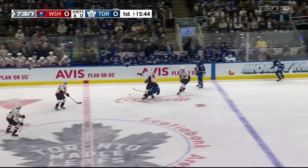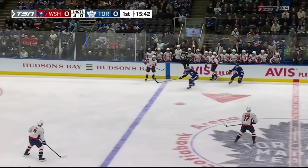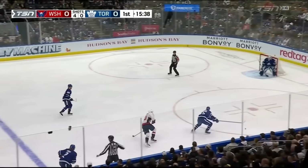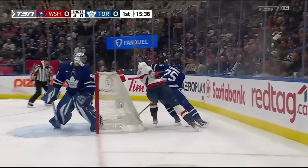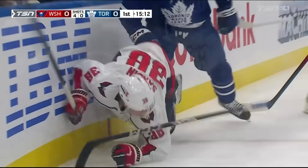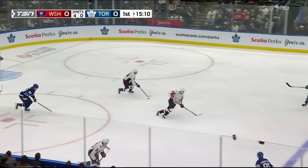Nylander lost his stick in the exchange. Gets one handed to him from Bobby Hastings, celebrating his 44th birthday today, the Leafs equipment manager. Holmberg just sending it down into the zone. Tavares in there to take Sandin to the ice.